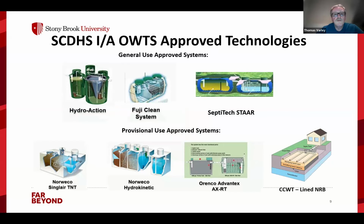So Suffolk County has an approval process. There are 3 systems that have reached the general approval stage. There are 4 other systems that have provisional approval, including the Center's lined NRB. Once we get more systems in the ground, then we'll probably be going for general approval on those systems. They all work, they all do the same thing, just a little bit differently. Most of them involve a little compressor, a little blower that provides air into the tank to activate the bacteria in the tank. The NRB system doesn't have an air pump, but all the other systems have an air pump that's required for it to work.